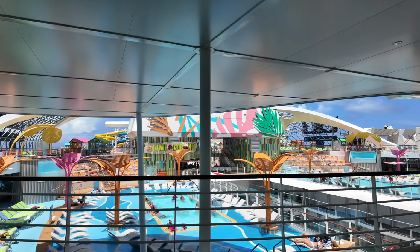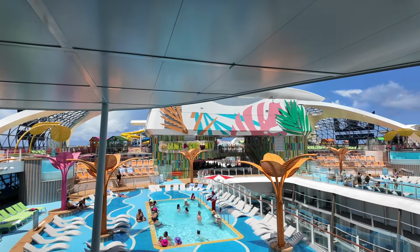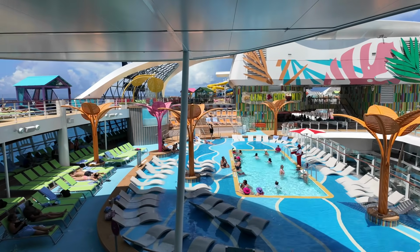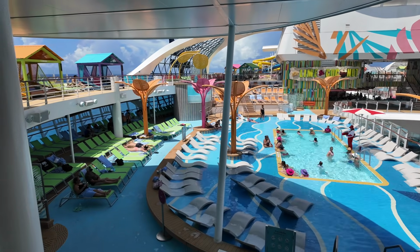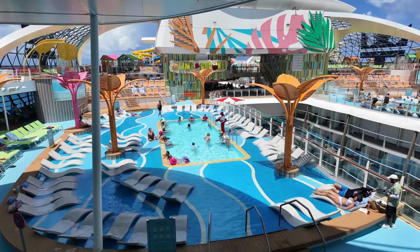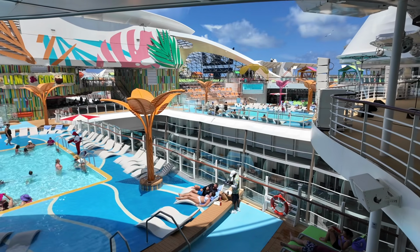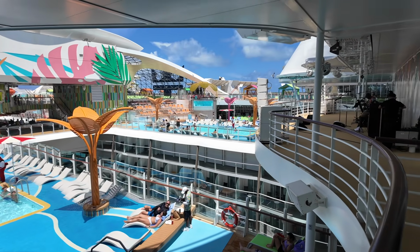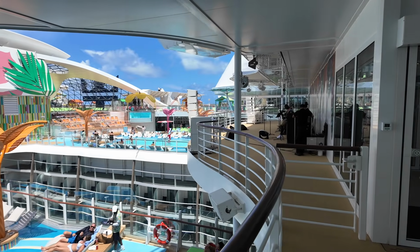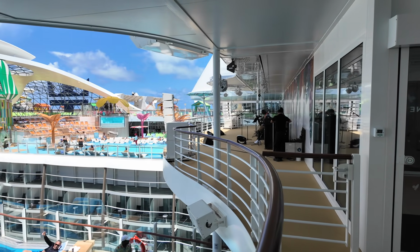And it's massive. Like I said, I think it's 4 pools big. This is approaching it here on deck 16. So you have 1 pool here. The big gap there would be Central Park. Then you have another pool over there. Of course, you got a bandstand here where there's a DJ sometimes. We've got a band getting ready to kick off.